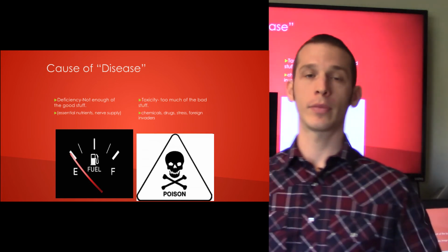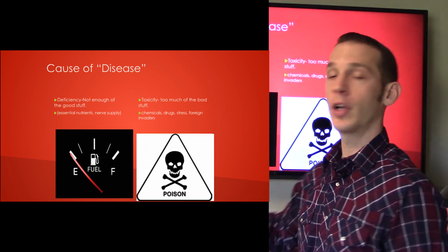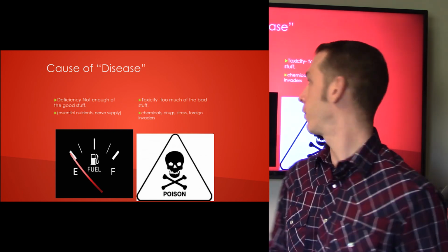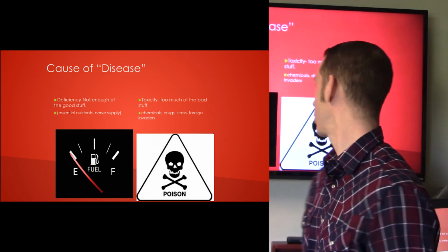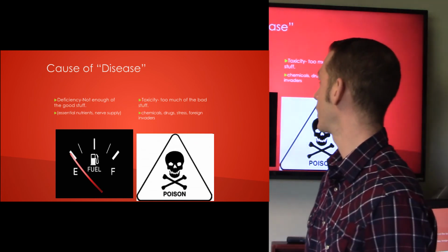We have toxicity or deficiency. Deficiency is pretty much really simple. Not enough of the good stuff going into the cell, or what the cell needs to survive. Things like nutrients, nerve supply, things like that. Versus toxicity is too much of the bad stuff, right? Chemicals, drugs, too much sugar, foreign invaders, all these things can be bad, harmful for the cell.